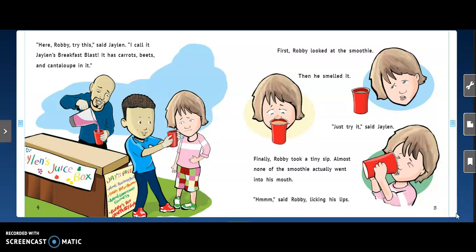Those words, this text information, is giving us more. It's important. It's helping us to understand Robbie better, his character better. So these are important things that we need to pay attention to.